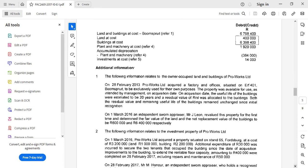The property was available for use as intended by management on acquisition date. On acquisition date, the useful life of the buildings was estimated to be 20 years, and a residual value of nil was allocated to the buildings. Both the residual value and the remaining useful life of the buildings remained unchanged since initial recognition. Then on 1 March 2016, an independent sworn appraiser, Mr. J. Leon, revalued this property for the first time and determined the fair value of the land and the net replacement value of the buildings to be 600,000 and 6.4 million.